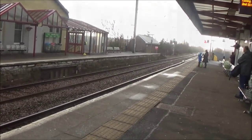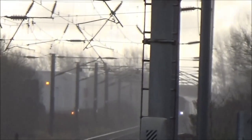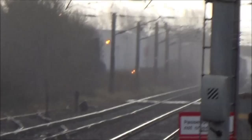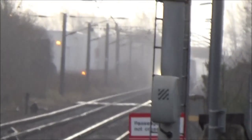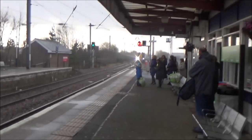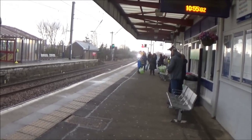And I think that might be the 10:54 coming in now. Right, that's coming into 2K74 from Ayr to Glasgow Central. This is the slow stopper service. And that's 381 something. 115. It's supposed to be 381s. So we've got 111, 106, and now that's 115.